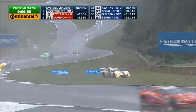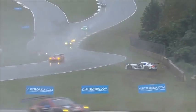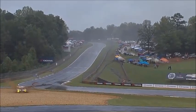And don't visit Florida if you're in a Viper. That's how he left. Here comes Keating, and around goes the Viper, right at that river. Yeah, it's where all of the water just gathers there, and you think, how can he lose control going at that spin? He just basically went straight. He couldn't see the corner. Just couldn't see the corner.